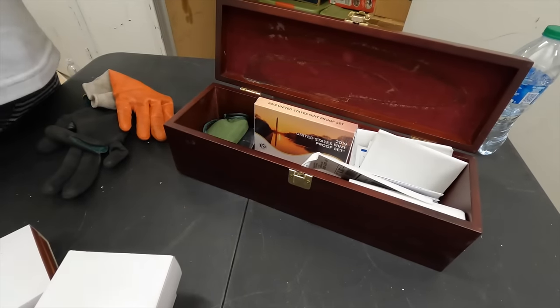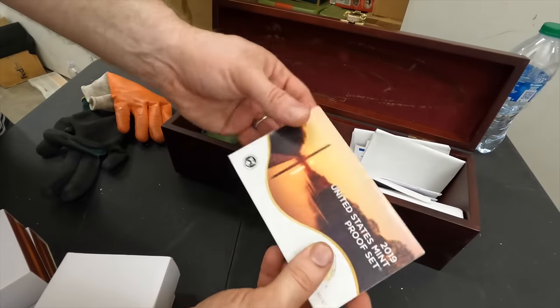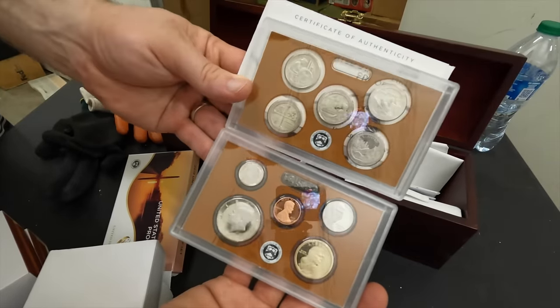I'm still in awe of the... I love the redwood box. There's more here. This is a proof set, guys, which is better than uncirculated. And this thing... Oh, wow. Look at that. And it has the letter of authenticity.